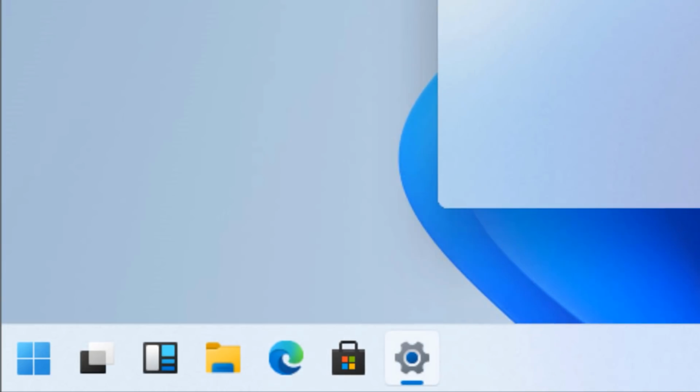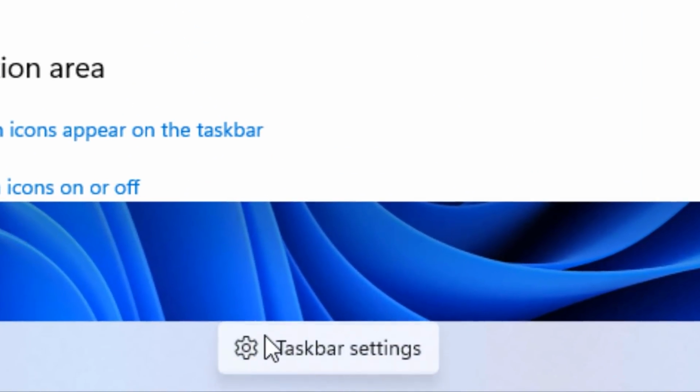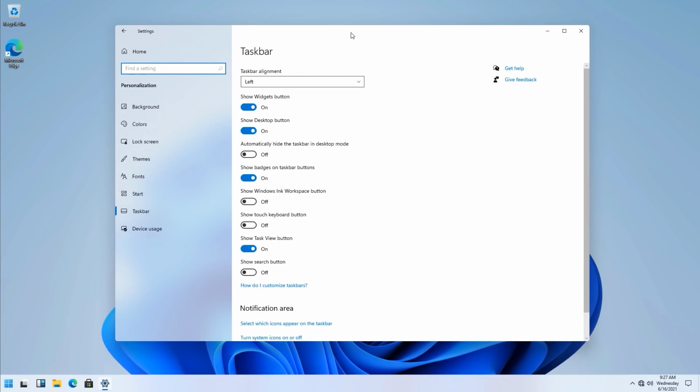I think this is probably a limited build. I do not think it has all the features, especially because you right click on the taskbar. Literally, this is the only setting. I'd be surprised if this was it in the final version.